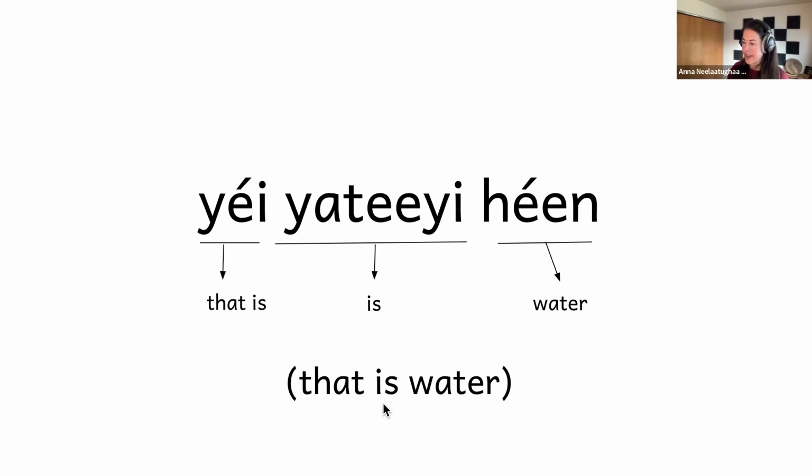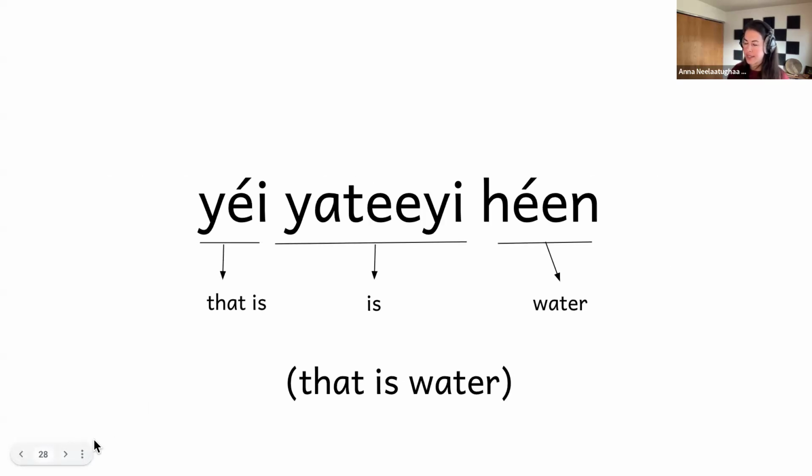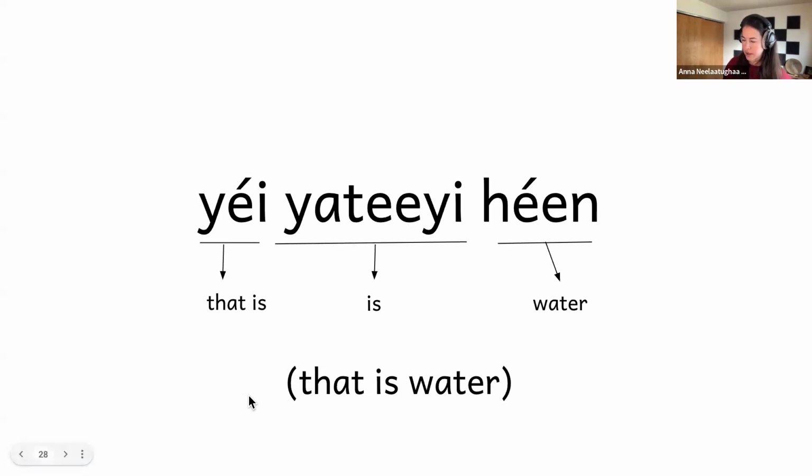So we have that is water, but look at what comes before. So these ideas go together. What we're saying is all of the water that is on the world, that we have on this whole world, the water that is. So we're talking about all the water that was on the world. And then the next line.